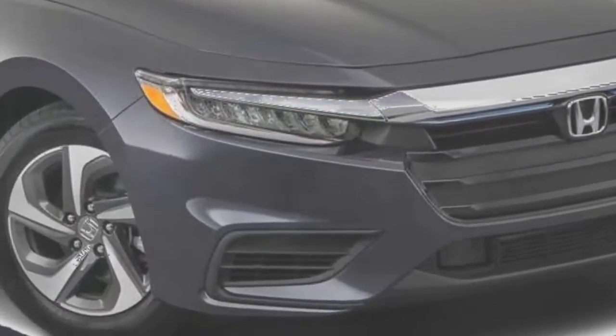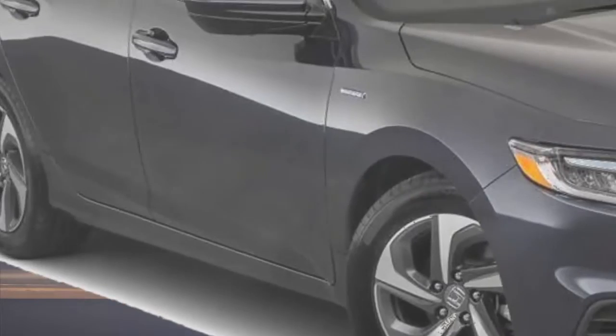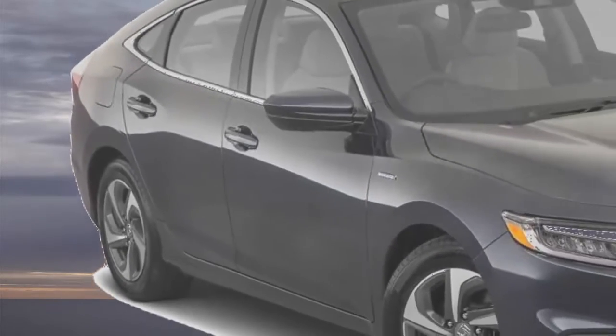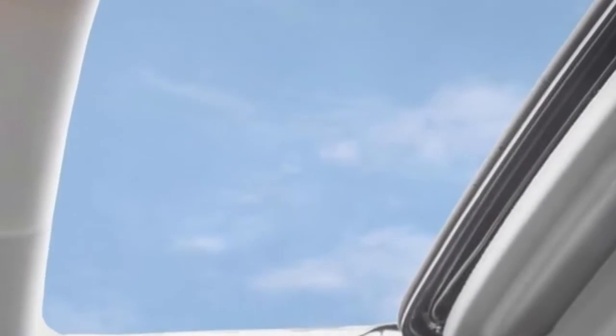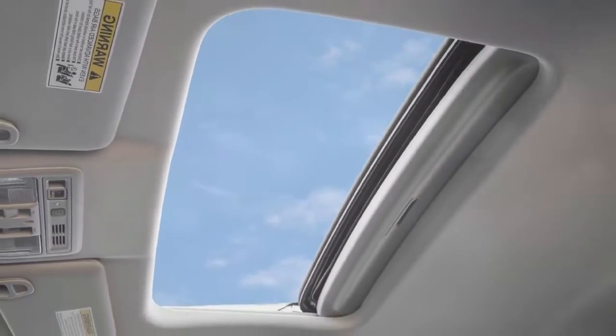2022 Honda Insight Review. Hybrids used to be all about flaunting their eco-friendliness with outrageous styling and bright colors. However, most of them now go about their fuel-efficient business without giving it a second thought. Consider the Honda Insight 2022.